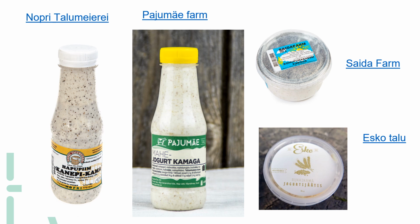To the right, you have this kama with kvark, a milk product. It can be eaten as such, or you can also use it if you are making desserts. And at the bottom, there is yogurt ice cream with rye kama. And this rye is also this old rye sort that is being used here.